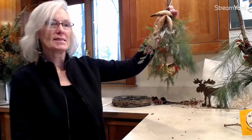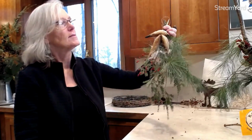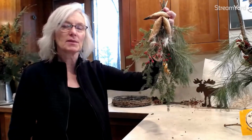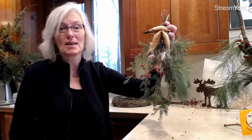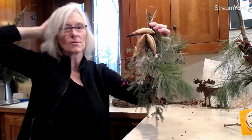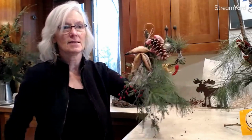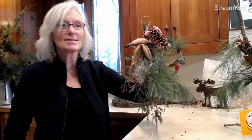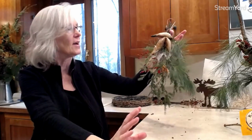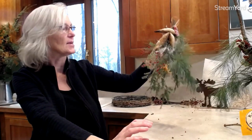So this is just a way you can make a teeny little swag, hang that up on your door or over your mantelpiece or any place like that. And this is all just made from little scraps of things from the other stuff that I made. So what I'll do here is I'll put some kind of ribbon or something decorative across the top like that. I might add in a pine cone or two just for the effect. And you don't need to have a whole bunch of different stuff to bring in that beautiful greenery that we all love to have in our houses this time of year.